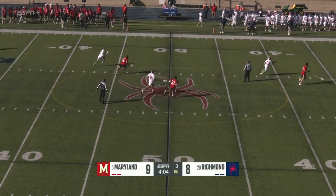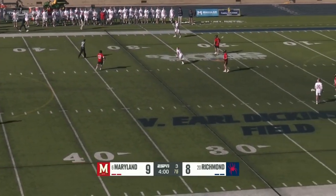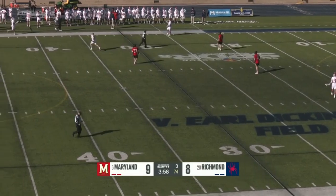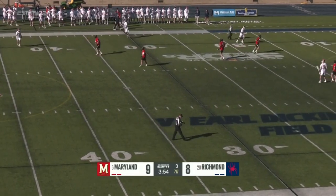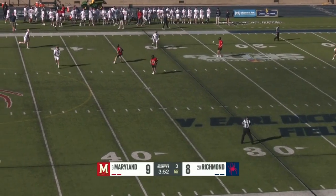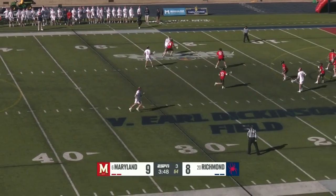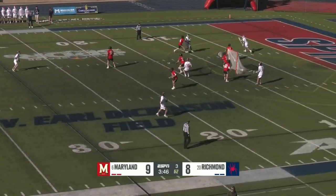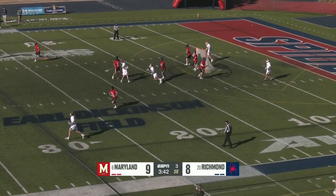It's 12-8. And I'll say that again, the next face-off, so that Richmond can win it right out, right like that. Now the Spiders did get that one, so it should be 12-9. The shots are 26-25 in Maryland's favor and 18-17 on goal in Richmond's favor, thanks to Creo's last couple of attempts there a few moments ago.